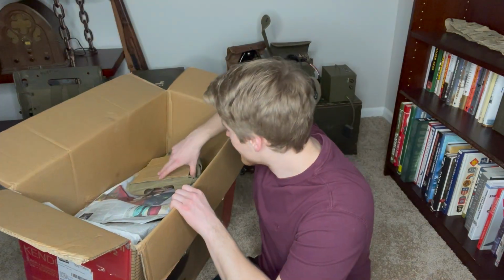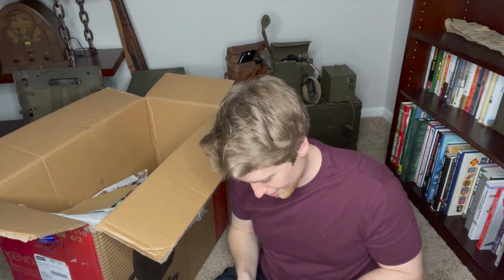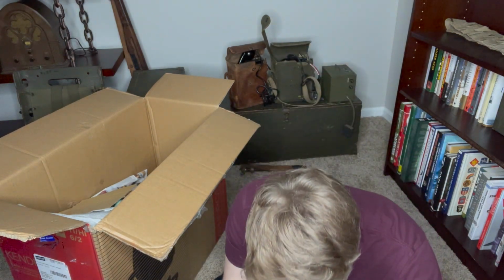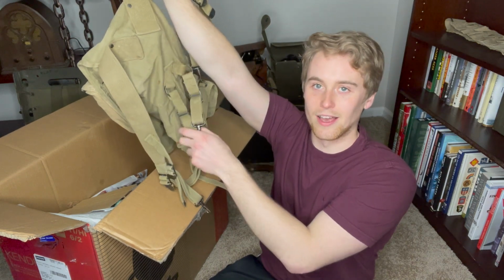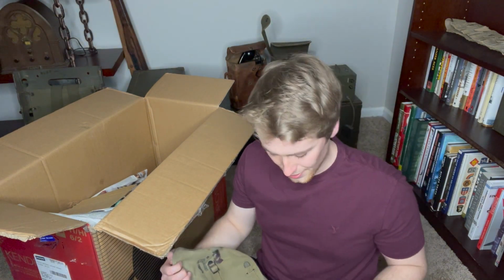Next up. Oh yeah, look at this. Oh man, this is nice. So this is an M1928 haversack. Let's see if it's dated. Looks like the date has worn off of it, but it's definitely a World War II one. You can tell by the color and by the fact that it has these two straps here, unlike the M1910 haversack from World War I. This looks to be in nice shape. It's got the US colored in Sharpie, but that's not a big deal.